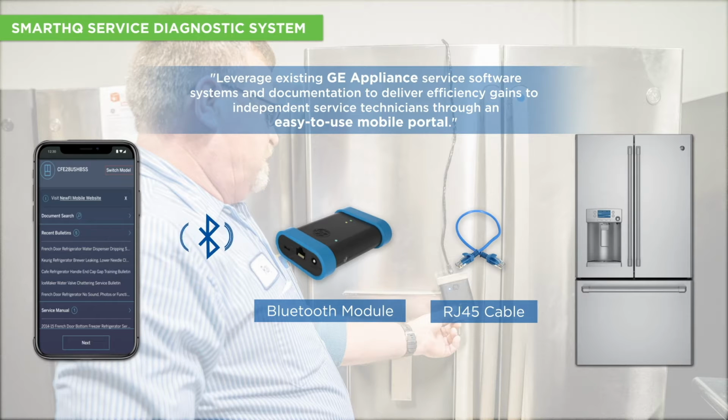SmartHQ service provides a mechanism to probe the appliance for information or puts the appliance in the desired state necessary to diagnose issues efficiently. The technician also has complete access to all GE service-related documents like service manuals, mini-manuals, exploded drawings, and cloud-oriented features such as appliance service history. The system facilitates troubleshooting the appliance and ordering the genuine GE parts required to fix the identified issues. SmartHQ Service is a one-stop shop for everything needed to be able to service GE products successfully.